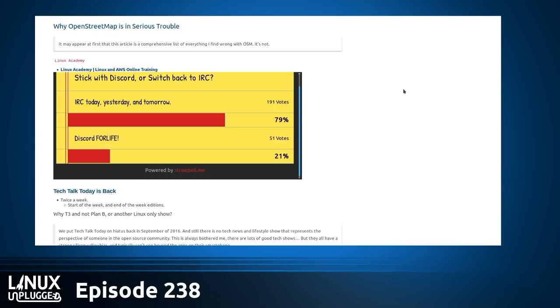But we went out to a vote and we said, should we switch from Discord back to IRC or just hang tight, stick it out with Discord for the long haul? And each has its pros and cons. IRC's, well, it's like plumbing at this point. It's pretty universal, and it's a classic. It's amongst our community. It's got a bit of a barrier of entry to people outside the open source community, but it's a staple in the open source community.